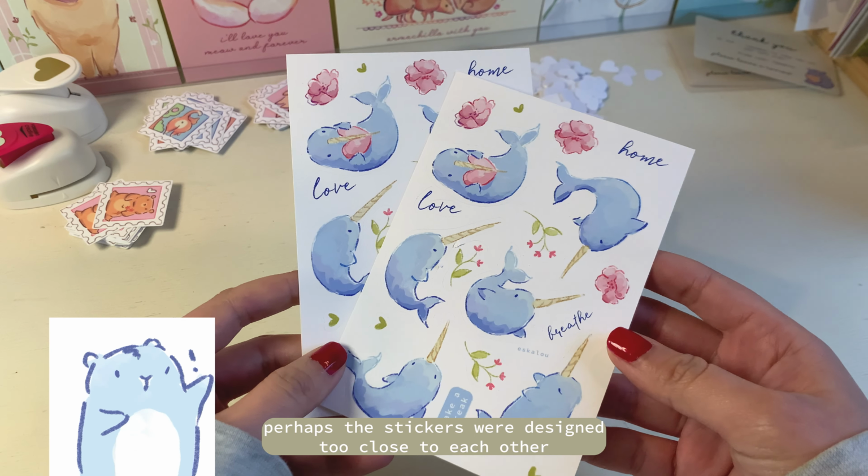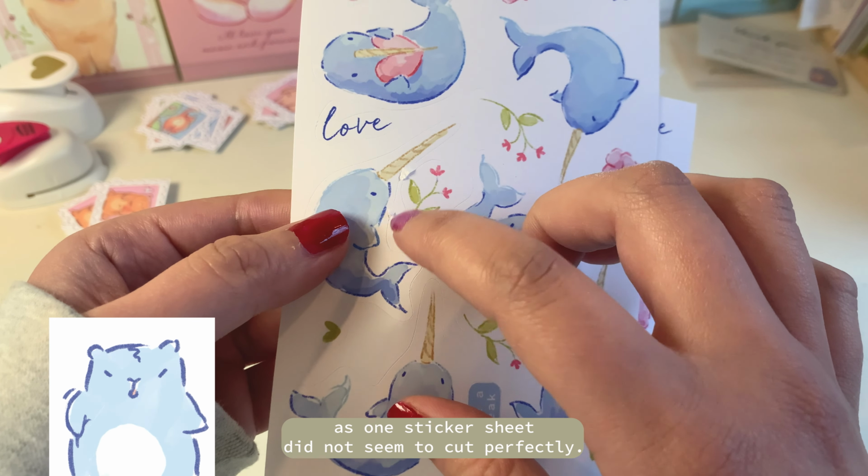Perhaps the stickers were designed too close to each other, as one sticker sheet did not seem to cut perfectly.